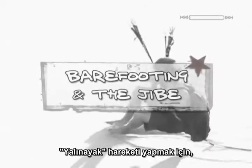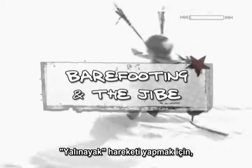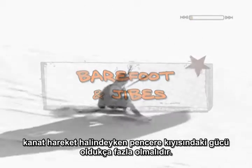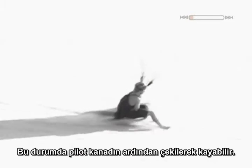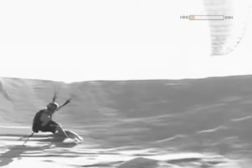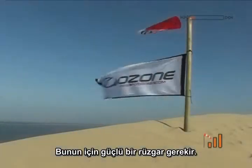To perform a barefoot, the power of the wing must be significantly greater than during the displacement maneuver at the window's edge. The pilot can then slide, towed along by his wing. This requires a strong wind.